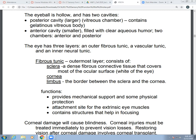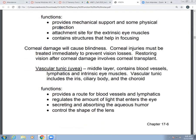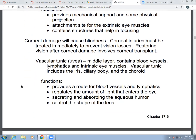So your cornea is important. If your cornea gets damaged, it can lead to blindness. Injuries to the cornea have to be treated immediately to prevent loss of vision. Typically, restoring vision after damage to the cornea is going to involve a corneal transplant.